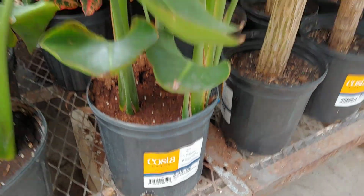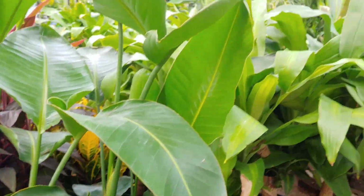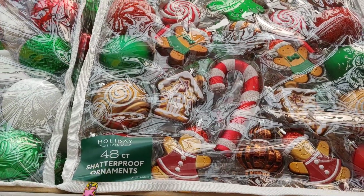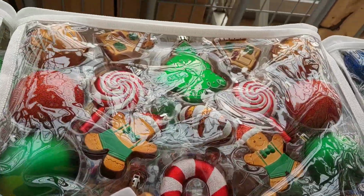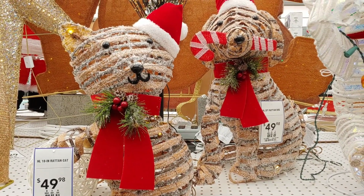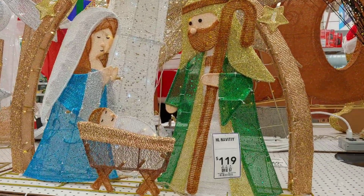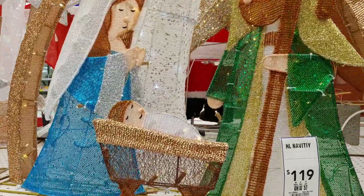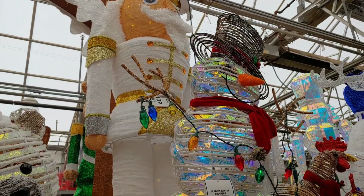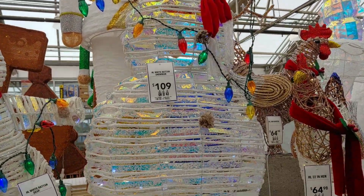And those are $36. These are called the White Bird Paradise. That's what it says on there. They have this right here. It's an ornament set, 48 count gingerbread, shatterproof ornaments by Holiday Living for $25 for all that. And they have the little kitty and the little puppy. They're $49.98 each. And the nativity right here. Beautiful. $120. It is gorgeous. The nutcracker is $140 back there. Real big one. And the snowman with the Christmas lights wrapped around, $109.